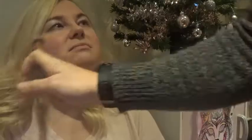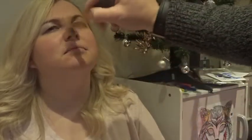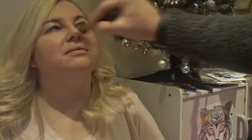You would win many a karate competition with this look. Me? That has gone with your natural skin tone as well. I've seen that been done as well. What? Blusher on the nose? Yes. So your eye blends in across there. What the hell? Oh yeah.